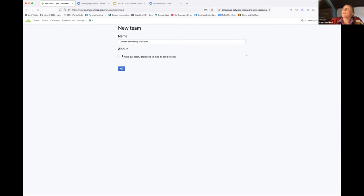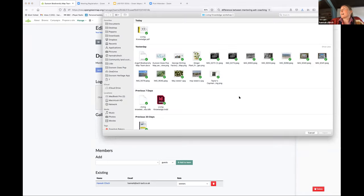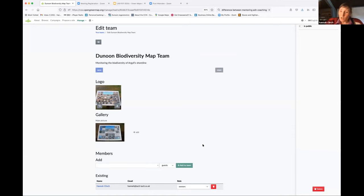Okay. And then you can put a little sentence about what your team is all about as well. There you go, and then we can add that. And then you have the luxury of being able to add different things like a logo to your team as well. So I can go in here and add something that relates to biodiversity, and that just uploads it. And then if you wanted, you could also add different images that relate to your project. We'll put that one in there.